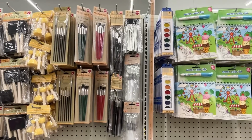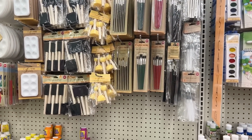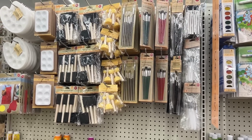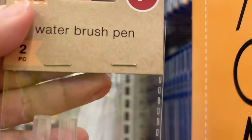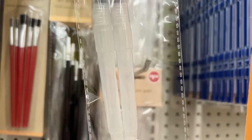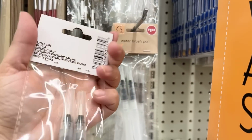The other section that completely surprised me was the paint section. I've never seen a section like this that had so many different supplies. Again, making it a one-stop shop. You can get your acrylics, your watercolors, and look at what I found, water brush pens. These are really great to use for watercolor on the go, but also for using watercolors in everyday life.